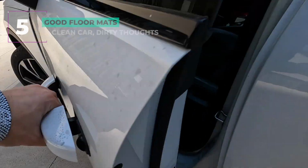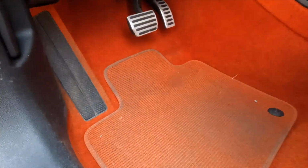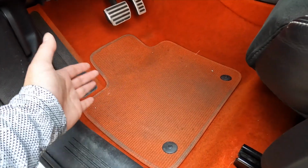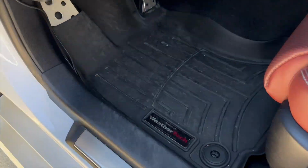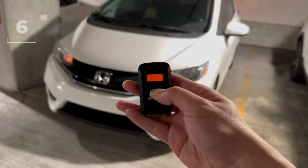Number 5. Good floor mats. Toss the ones that come with the car, because they're usually thin, cheap, and leave too much of your interior unprotected. Whether you go with TuxMat, WeatherTech, or something else, just upgrade the factory ones, and you'll be glad you did.